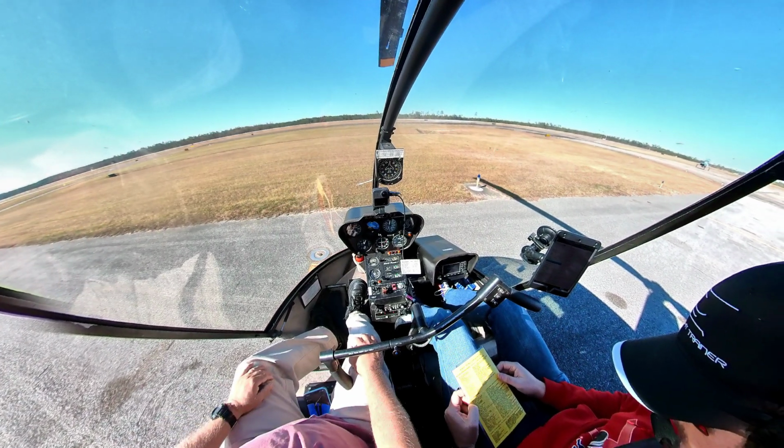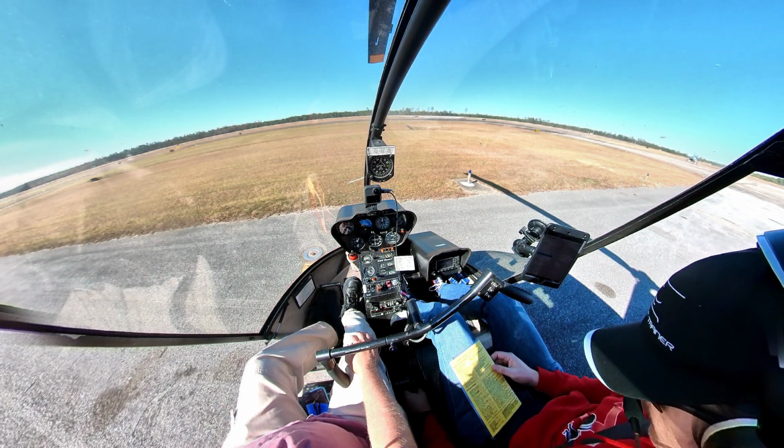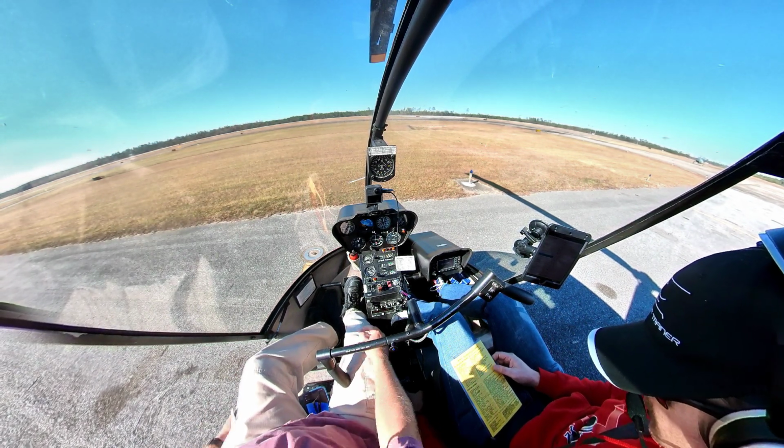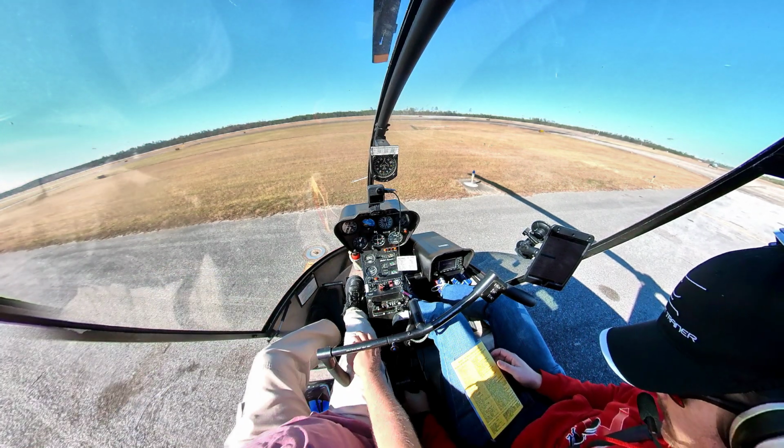Ignition key, rotor brake, master switch, strobe light, throttle is closed. And then how many primes? Probably rolled it about 3 or 4. 2, 3, 4. Okay. Yeah.